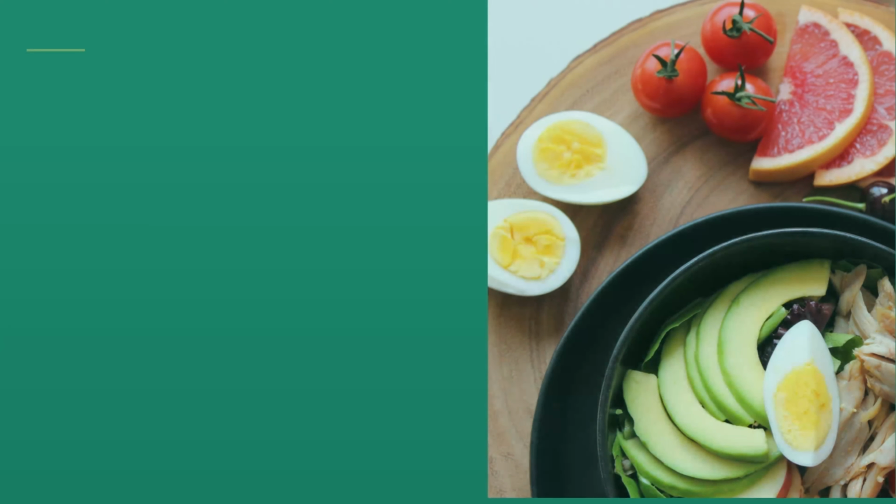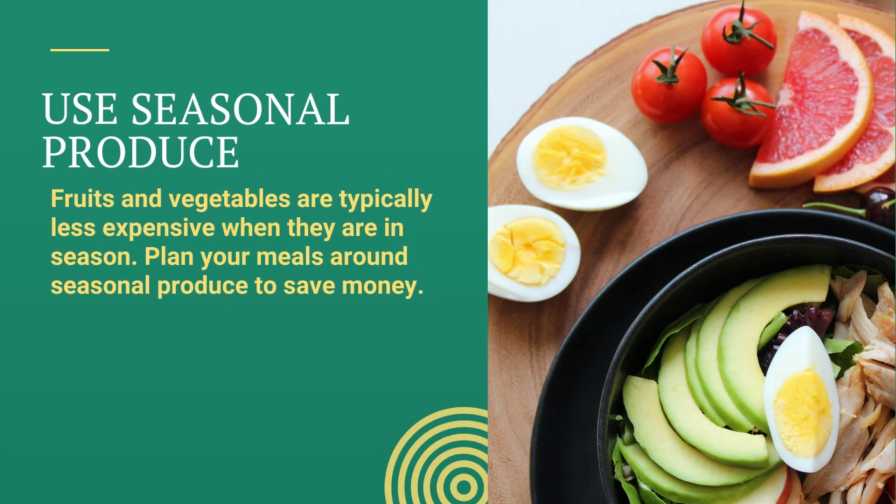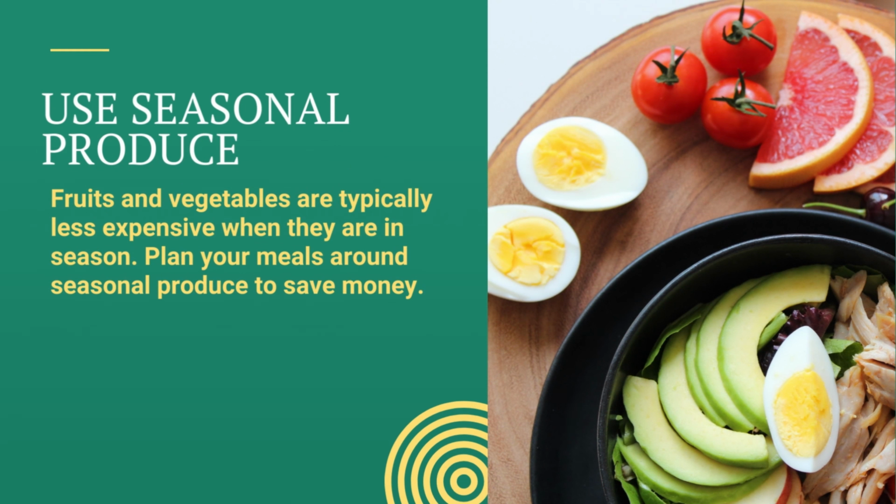Use seasonal produce. Fruits and vegetables are typically less expensive when they are in season. Plan your meals around seasonal produce to save money.